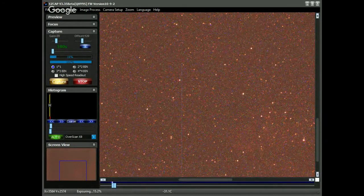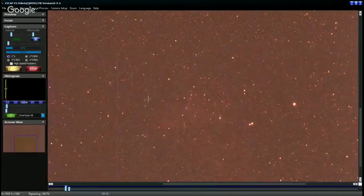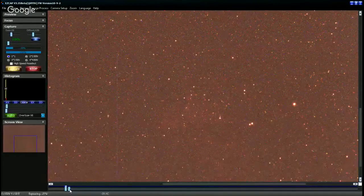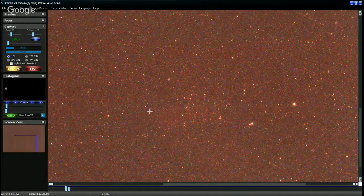So that is awesome. The guiding has settled down. The image looks fantastic. So I'm going to make this bigger, and now you can really see it. So this is great. This is awesome. I'm going to put this over a little bit to the right. You can definitely see it, which is right there. It is a dim nebula.